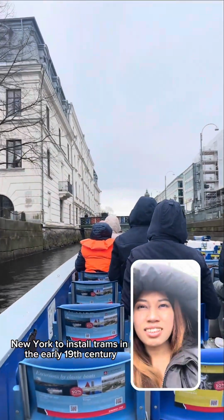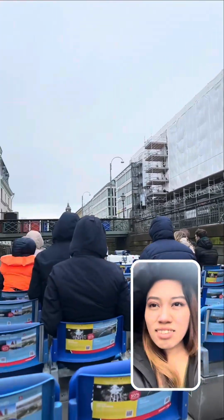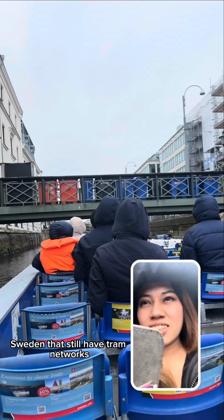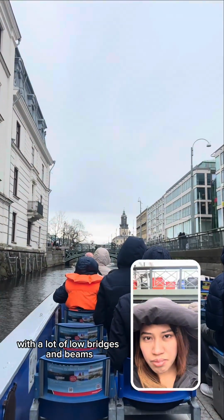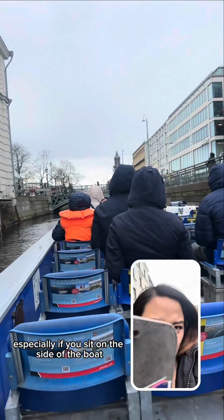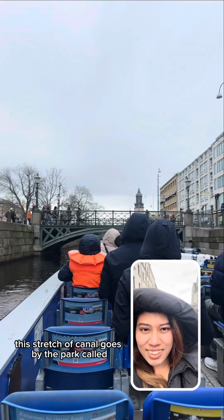Gothenburg was one of the first cities in Europe to install trams. In the early 19th century, but originally they were drawn by horses. 4 horses per tram car. Today, Gothenburg is one of only 3 cities in Sweden that still have tram networks. Ay, ganun. 1 out of 3. Ahead, there's a stretch of canal with a lot of low bridges and beams. You might have to duck a little, especially if you sit on the side of the boat under some of the arched bridges. This stretch of canal goes by the park called Brunns Park.